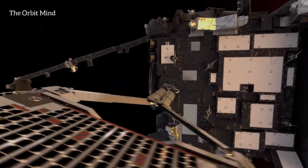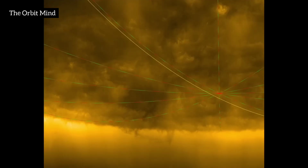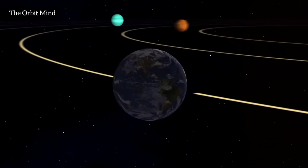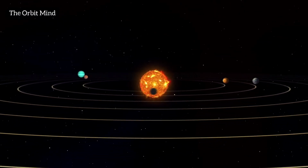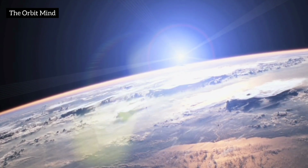What if we could look at the sun from a whole new angle, one we've never seen before? For the first time, Solar Orbiter has captured close-up images of the sun's mysterious poles, regions long hidden from view. Until now, every image of the sun you've ever seen was taken around its equator. That's because Earth, the other planets, and most spacecraft travel in a flat orbit around the sun.